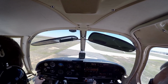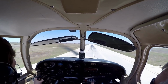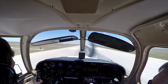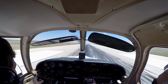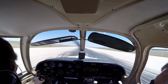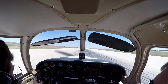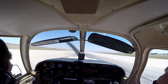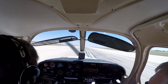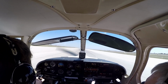Some left rudder needed here. Keep it coming down. But I feel like today we're moving much faster than usual. Yeah. And pull the power all the way off. That'll help you. Thank you. There you go. That was better. So, what kind of takeoff now? Just the regular? Yeah, just regular takeoff. Okay. That was better. Yeah.